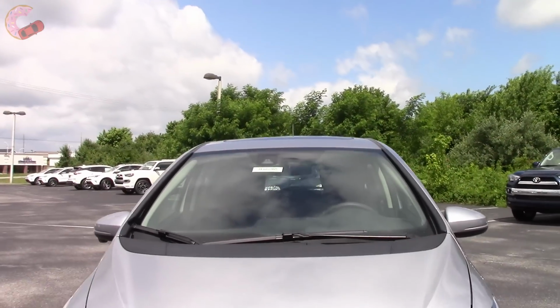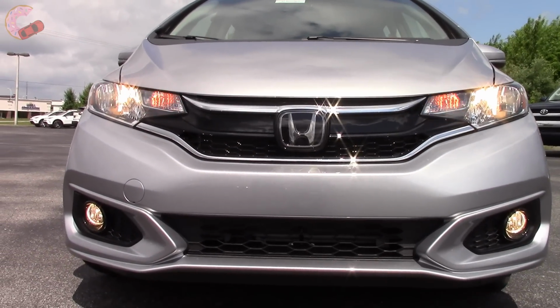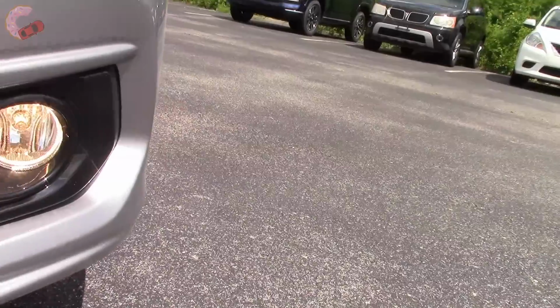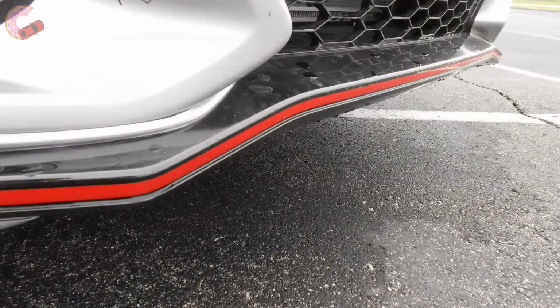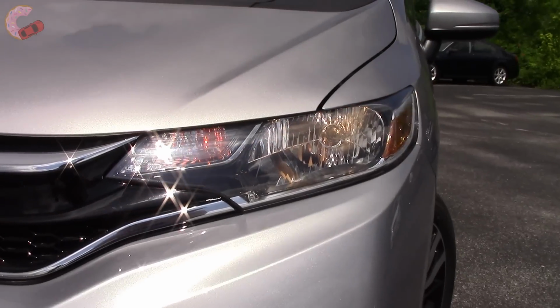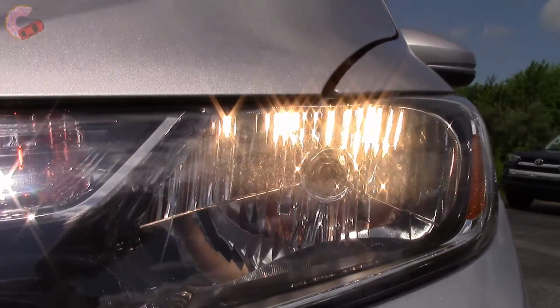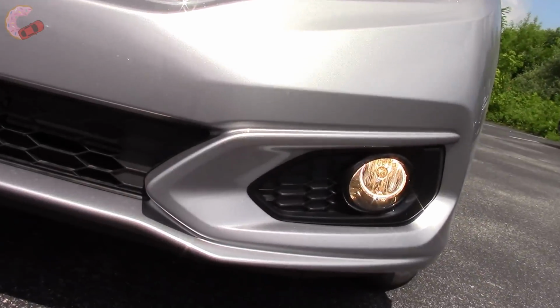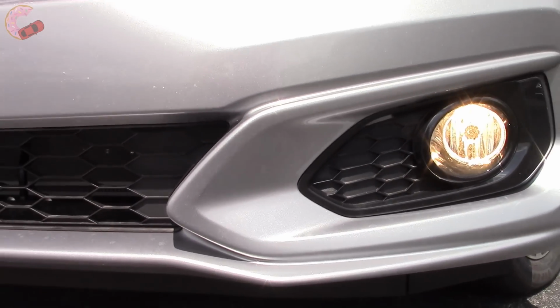The front end actually has a bit of aggression to it, with a thin black grille that is traced by chrome for all Fits. The only difference you might notice between the trims is an orange strip along the bottom to spice up the Sport. The grille nicely flows into the headlights, which are the same halogen beams across all trims, and then at the bottom you'll find fog lights and a black mesh housing on all but the base LX.